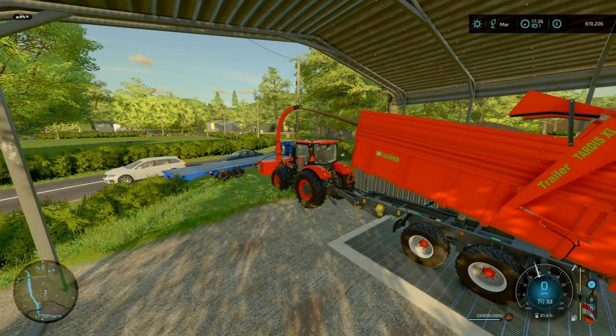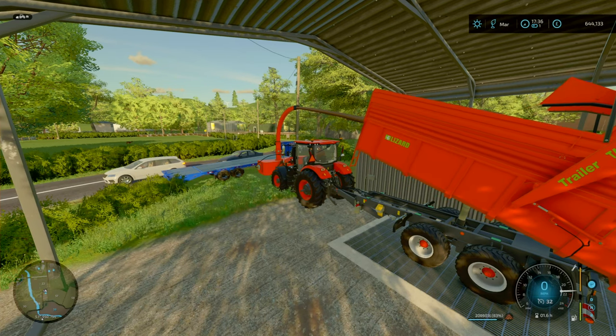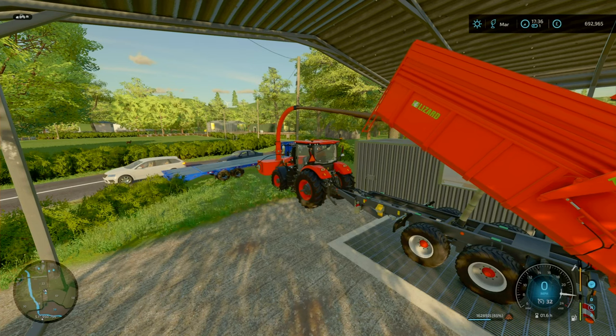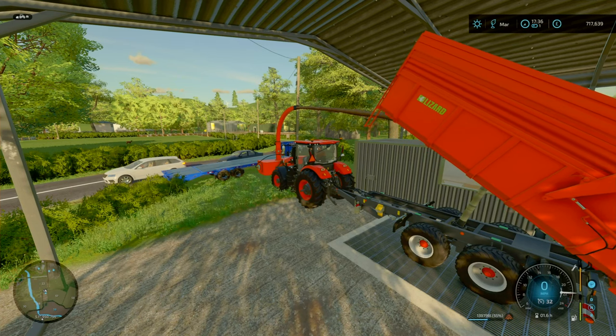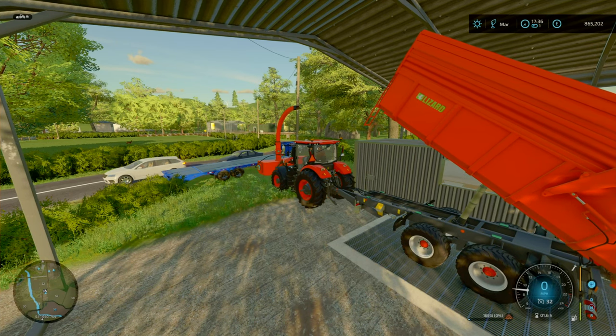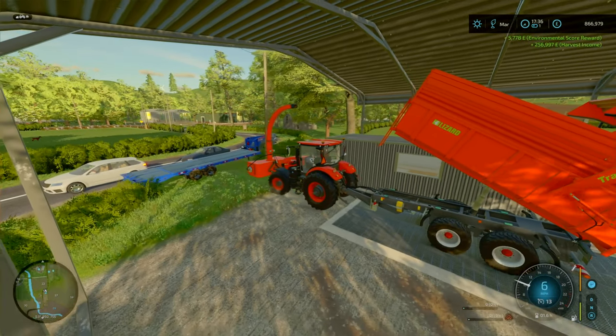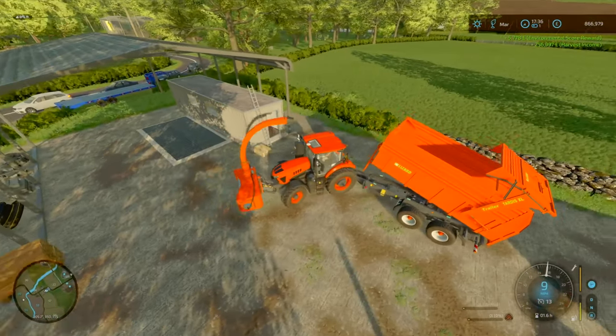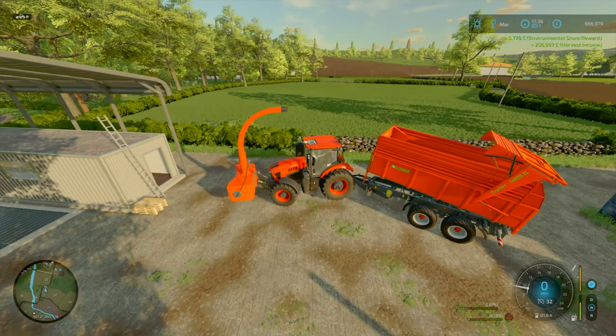We are just sending the first load of wood chips to reinforce that bank balance of ours. So we should hit around 800 grand. We've got 100,000 liters left, so about 870 grand we're going to have. And wood chipping was a pain. There were so many issues with the trees. 866, that's fine by us. And that's all we needed really.